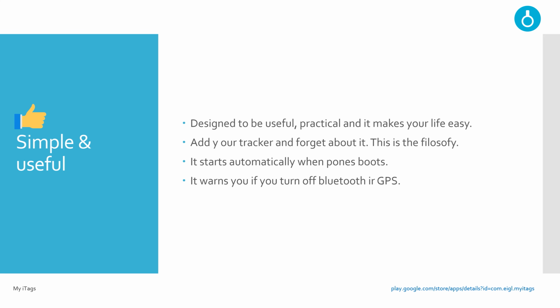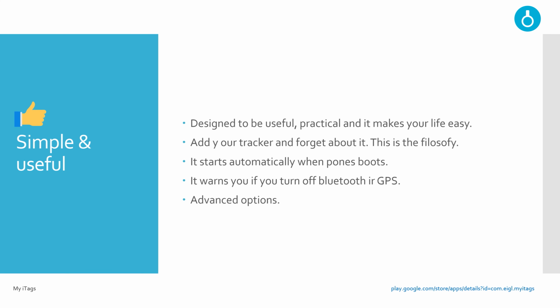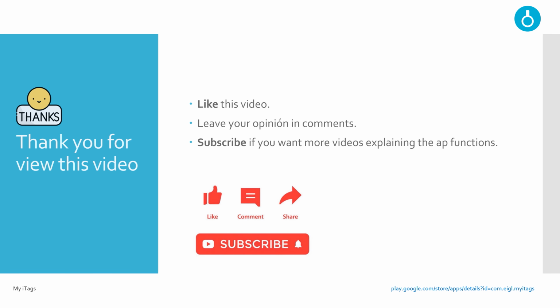Of course, it has many advanced options, such as configuring the notifications we want to receive and the time we want it to take to alert us when we move away. It also has safe zones, which prevent notifications in certain places. And that brings us to the end of this presentation of this wonderful app. Honestly, I highly recommend that you give it a try because it's fantastic.